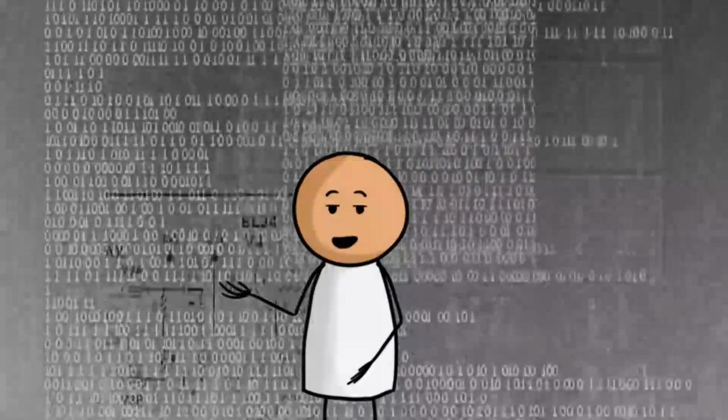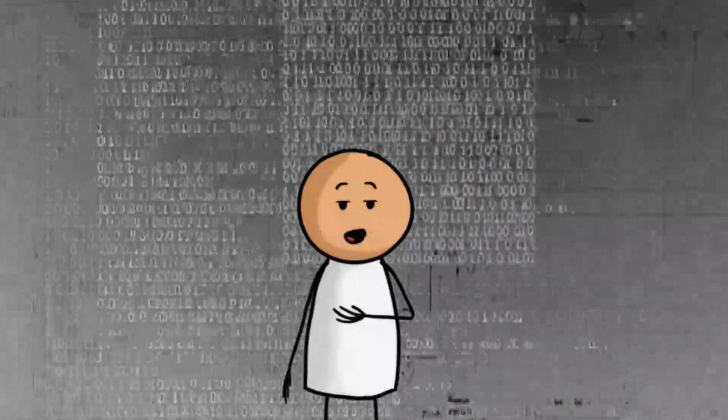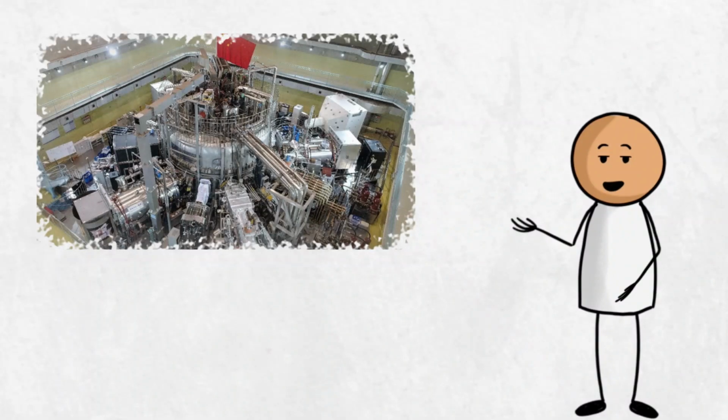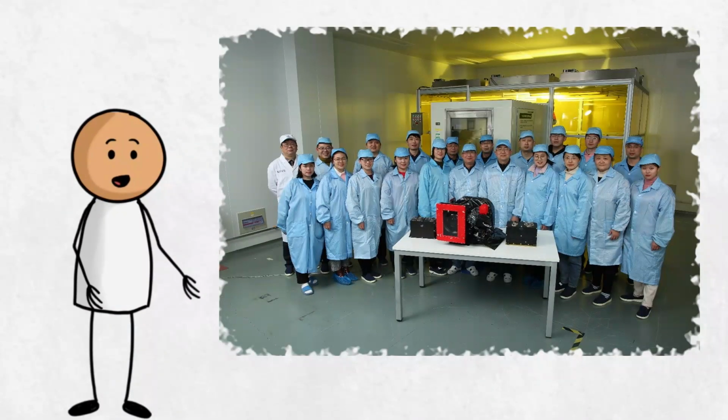More importantly, all of these upgrades serve a larger purpose: feeding data and operational experience into future, full-scale fusion projects. East is essentially the world's most extreme beta test, laying the groundwork for reactors like the International Thermonuclear Experimental Reactor and China's future Fusion Engineering Test Reactor. The work being done in Hefei is forming the blueprint for what a commercial fusion plant might look like in the next couple of decades.